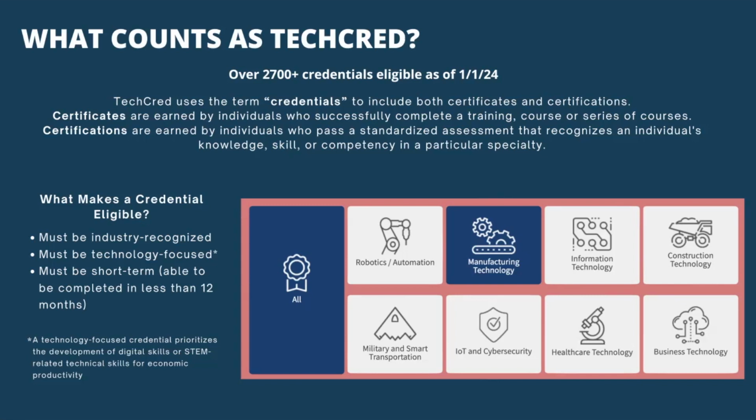So this means it can be a day program, it can be a week, month, even 1 year program, but anything beyond that is not going to be eligible for TechCred unless it's broken up into smaller portions. And here you can see I have included a photo of eligible categories for each TechCred credential.